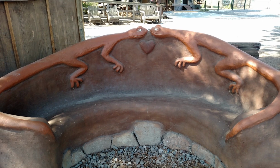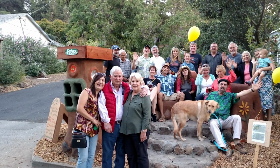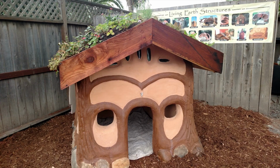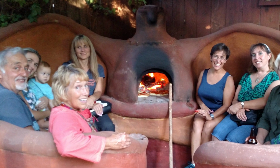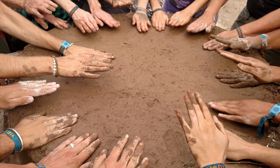And the bus stop in Sebastopol. And the memorial bench in Petaluma, with the neighbors all enjoying it. And Steve and Pam's oven in Forestville. And a little hut in Petaluma. And the Luma oven in Petaluma. And a little oven in the backyard. And lots of workshops.